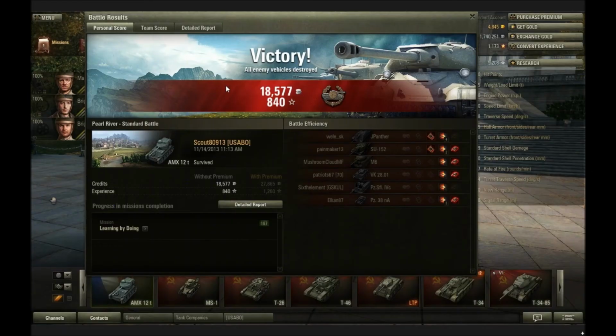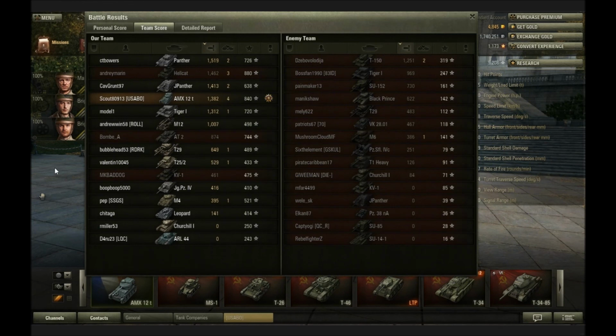So you can see here that we got 18,577 credits for that victory, 840 experience, non-doubled, non-premium, and actually got a sniper medal. If we take a look at the team scores, you'll see that we did 1,382 points of damage, got credit for 4 kills, giving us our 840 experience, which is good enough for 2nd on the team, behind that suicidal Hellcat.